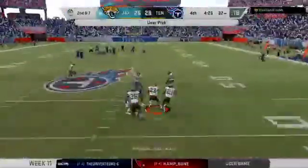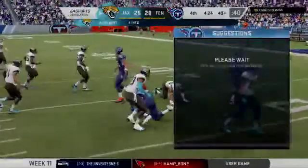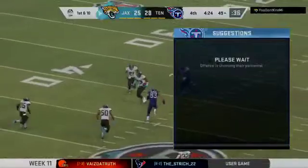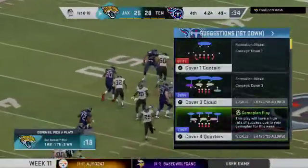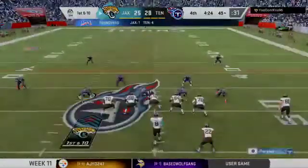Now look at this. They get the turnover they needed. It's intercepted. Picked off right around the 43. And he's just across midfield and down at the 49-yard line. And give him now 4 interceptions in this game. That's only the 3rd time this has been done since the year 2000.